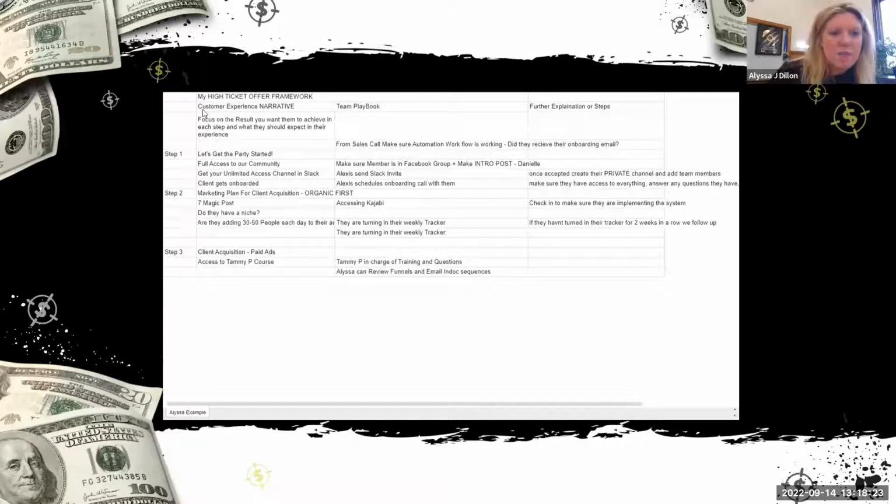So this is the customer experience. What are they going to experience? What are the steps that you're going to walk them through? What's step one? Well, they get onboarded, right? What's that onboarding look like for them? How's that going to feel for them? What's that journey going to look like? What's step one, what's step two? And then what's going to happen for your team? What's the playbook that goes through your team?